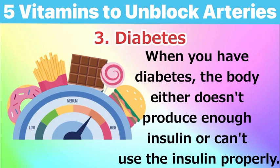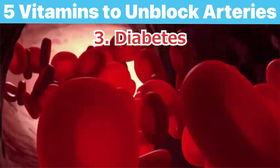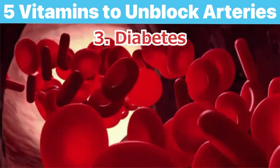3. Diabetes. When you have diabetes, the body either doesn't produce enough insulin or can't use the insulin properly. Over time, high levels of glucose can build up in the bloodstream, causing atherosclerosis, a condition in which narrowing or blockage occurs in the arteries.